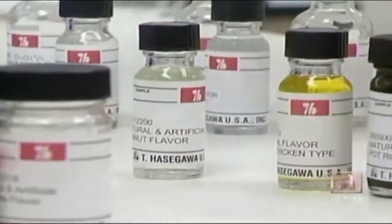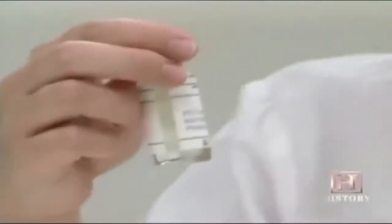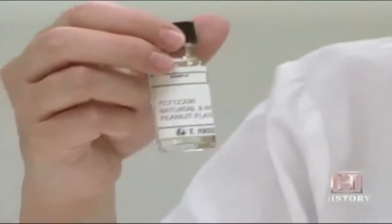What you're really selling to the consumer is flavor. You can use natural flavors that are extracts of fruits, or you can use artificial flavors that are man-made, synthetic compounds. One flavor that goes into a product can have maybe 25 to 30 different components in it.